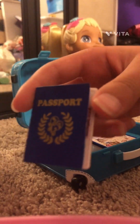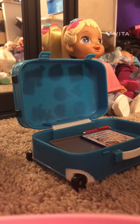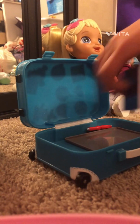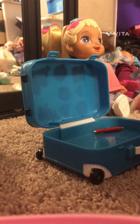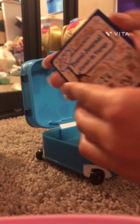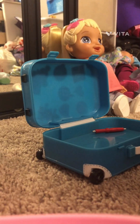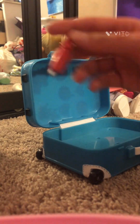Oh, there's their passport, how they get into the airport. And what's a passport used for? I don't know these things. Oh, and then for their food, to put it on their tray. And then their travel journal, which actually has little pages on the inside. Did I write on the first page? Oh, no, I haven't written it. Yeah, it's fresh. And then for that, their pen.